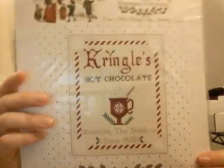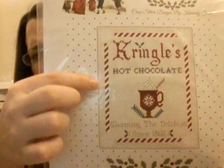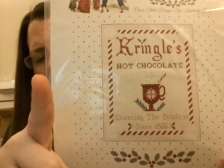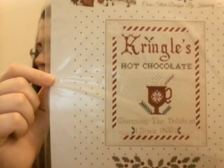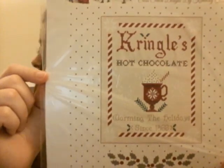But yes, I think it was because Grandma Kringle is a newer company, and she's just doing Christmassy things, and I just saw them, and this is actually the one that caught my eye a long time ago. Kringle's Hot Chocolate. Warming the holiday since 1866. I love, love, love the peppermint twists is what these remind me of. Peppermint twists, candy canes. I'm saying peppermint twists because they don't have the little hook. But I just saw those and loved them. And then I knew that I could use some of the red from my vintage sampler shop. I can't remember what they're called. But all those reds that I won before, I can use that for this.